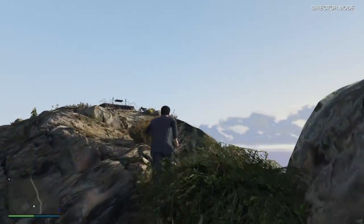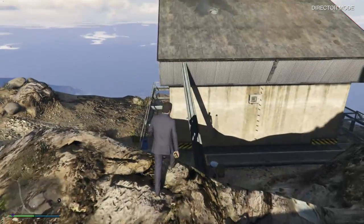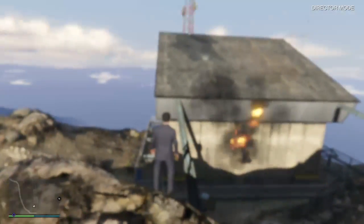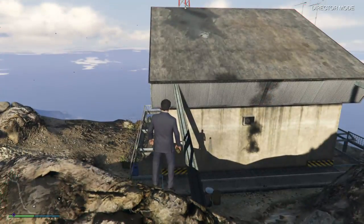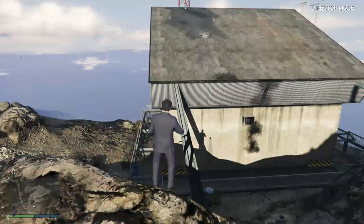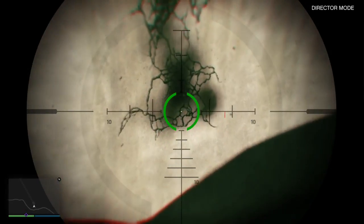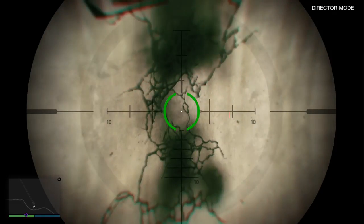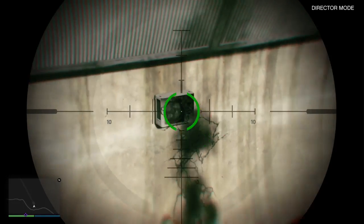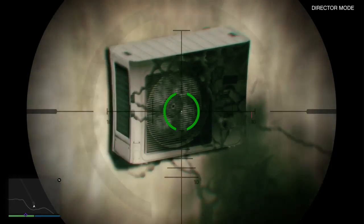Oh, that kind of sucks. That must be a director mode kind of thing. But let's just see what happens. Oh, wow. You see that? Put a crack in the wall. It even put a crack on the air conditioning vent.